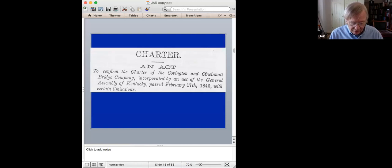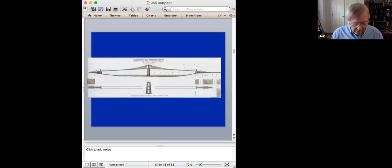the Kentucky State Legislature for a charter for the Covington and Cincinnati Bridge Company. It was granted in February 1846, and Roebling was invited to survey the area. And this is what his initial plan looked like. He arrived in May, and 4 months later, he issued a report. And his plan called for a span supported by a central tower in the middle of the river.